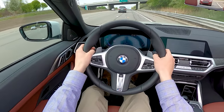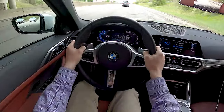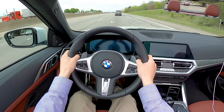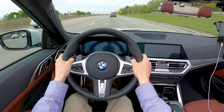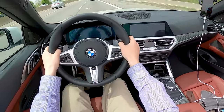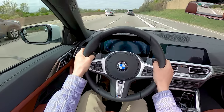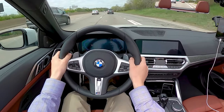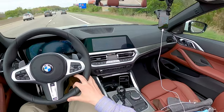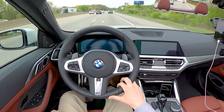You really have to lean into the throttle to get it going in eco mode. It is windy on the highway. Not exactly a luxury experience. This is not going to be particularly pleasant, do you think? So, we're going to continue on with this portion of the test and see what sort of numbers we get.